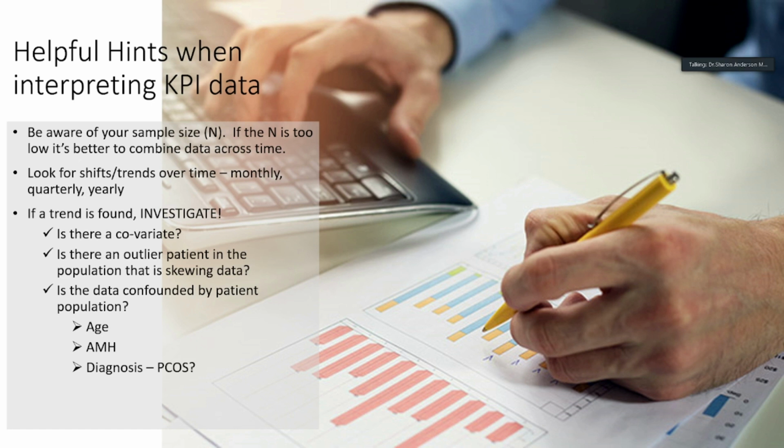Okay, so helpful hints when interpreting KPI data. Be aware of your sample size, or your N. If your N is too small, based on two or three cycles for one particular person, it's better to combine the data across time. If you have a really large IVF center with thousands of cycles, it's okay to analyze that data every month. But if you have a center that has maybe only 300 cycles a year and you graph each month, you're going to see 100% pregnancy, 5% the next month, 75% after. It's up and down all over the place. So it's better to combine so you have an adequate sample size.